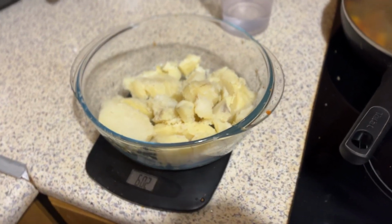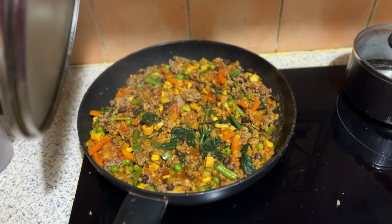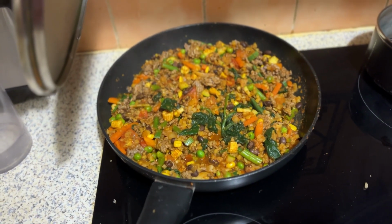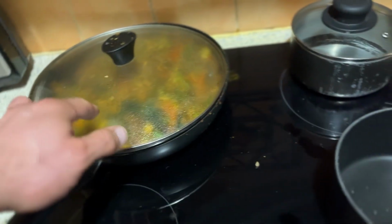Now that's 600 grams of potatoes. And that's like my version of chili con carne. So I have the mini corn there, the spinach, the sweet corn, the beans. You can see some black beans there instead of red kidney. I'm using black beans. I had nothing to do really, so I thought to myself, might as well get this meal ready. But to be fair, I only have like 10 minutes left, 10-15 minutes left until my next meal.